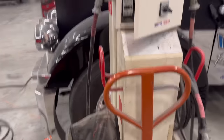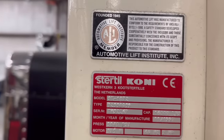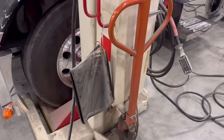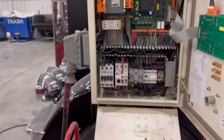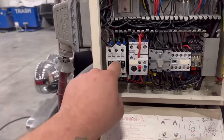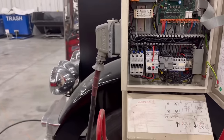If anyone has any of these old school lifts, these are Coney model ST1072. It'd be cool if we can get these things up and going. Rob said he got these at an auction and never used them, so maybe that's why they were sent to the auction. But for now, we'll kind of tie the wires up, and maybe I need to order this breaker. Who knows? I think our lifts have something similar to that in them also.